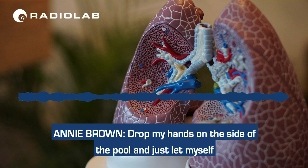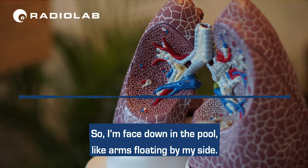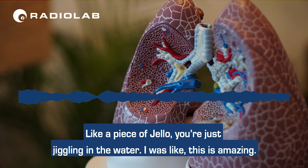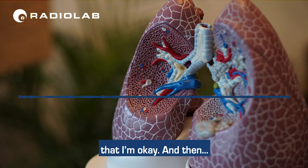I drop my hands from the side of the pool and just let myself fall into the water. So I'm face down in the pool, arms floating by my side, just floating there like a piece of jello. You're just jiggling in the water. I was like, this is amazing. And I felt good through a minute and a half. Tap for 1 minute, give me a signal. And I was still feeling pretty good. And I move my finger and I show him that I'm okay.